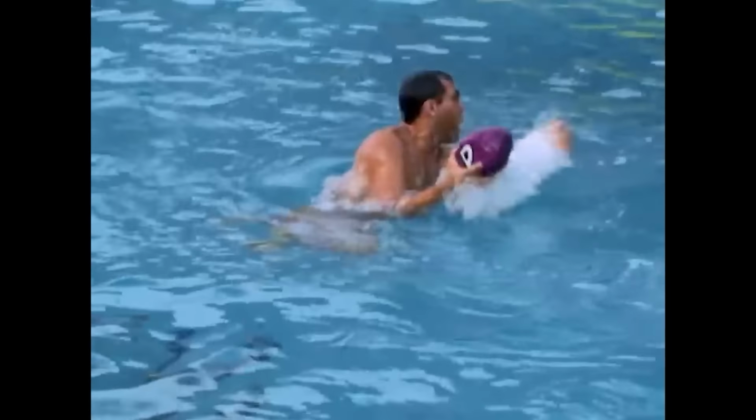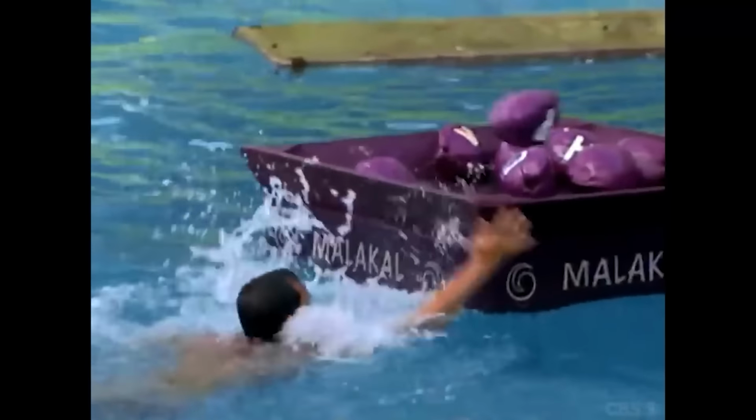Ozzy's spending a lot of time underwater. He's still working at the end of the cage. Penner swims out to the front of the cage where Ozzy has pushed the coconut forward. With the ninth coconut, one coconut left for the favorites.